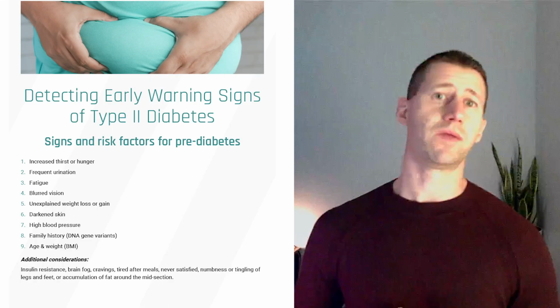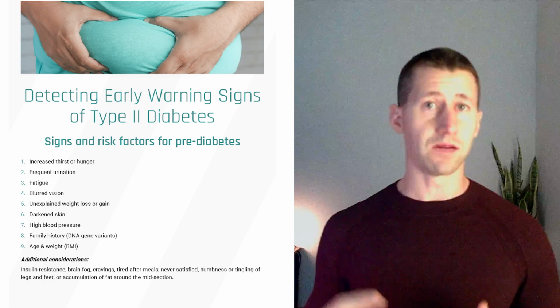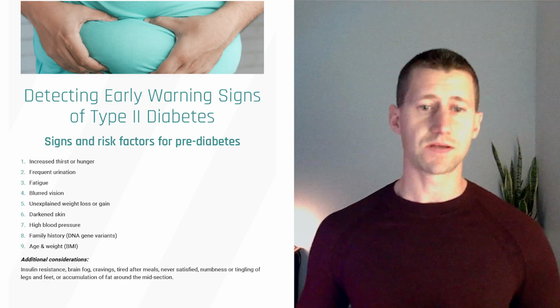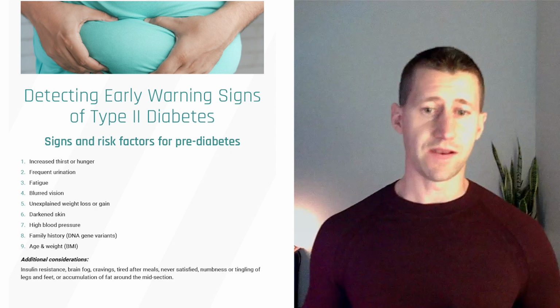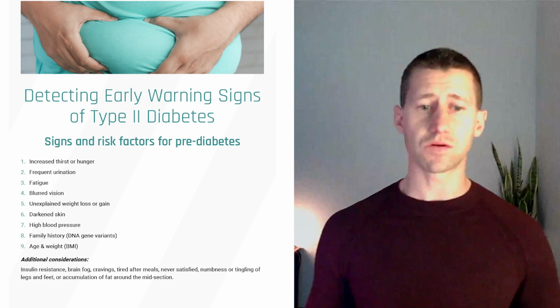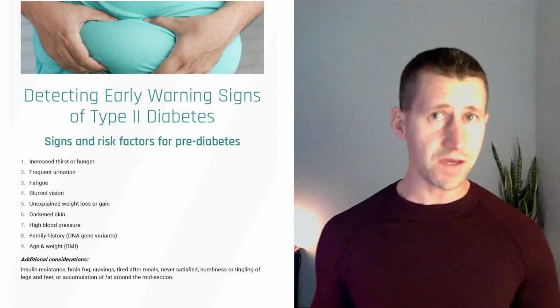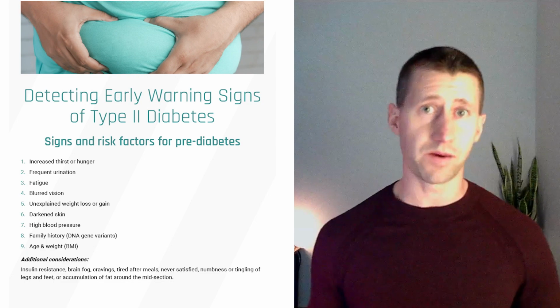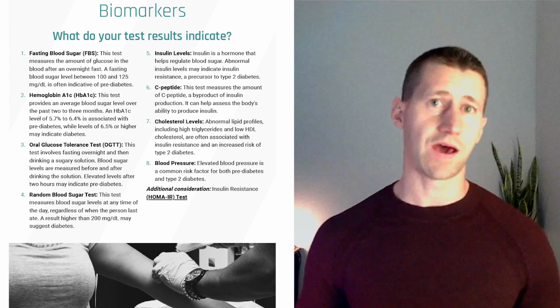But here are some less common symptoms, okay? Insulin resistance, we talked about that. Brain fog, cravings, being tired after meals, never feeling satisfied, numbness or tingling of the legs and the feet, oftentimes tagged to prediabetes, and we'll talk about blood markers that indicate that.